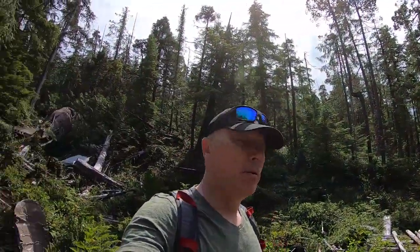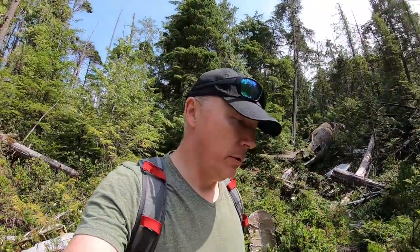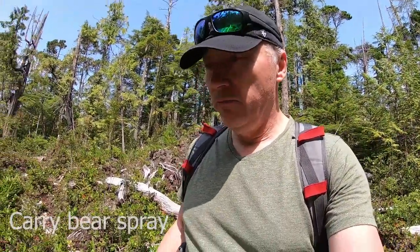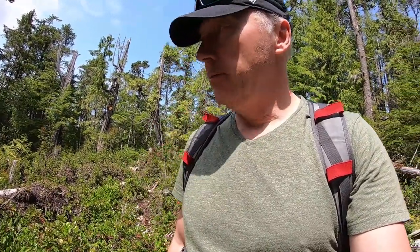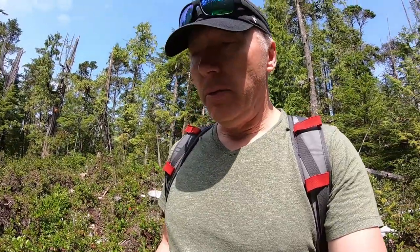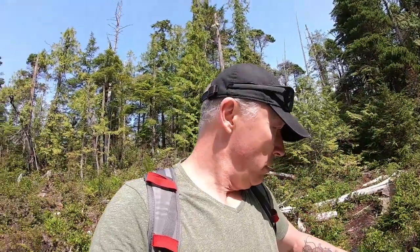One other thing, if you do come up here, this is bear country. Grizzlies, black bears, wolves. So make sure you carry a pepper spray. We're definitely in bear country. I was out hiking yesterday up at Cape Scott and saw two bears out there, two black bears. So just go prepared and you should have no problem. Make lots of noise when you hike.